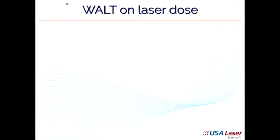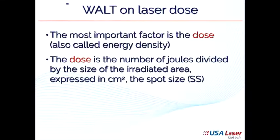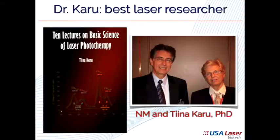Let's look at WALT, the World Association for Laser Therapy. What do they have to say on laser dose? Number 1, the most important factor is the dose. It's also called the energy density. We're going to be discussing that quite a bit, the dose. The dose is the number of joules divided by the size of the irradiated area in square centimeters. We call that the spot size, or SS, so we're going to be using SS for spot size.